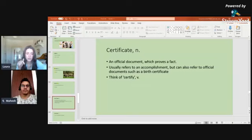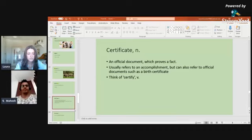And it just popped up at the bottom there. You can see, think of certify. So that C sound is going to be pronounced as an S, certificate. And to certify something is to prove it. So a certificate would certify when you were born, for example. Okay, perfect. Thank you. We'll go for our next one.